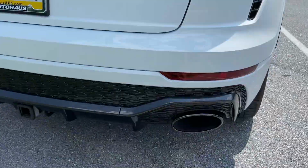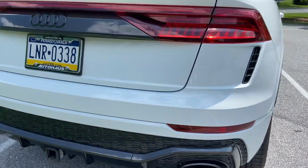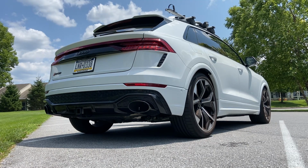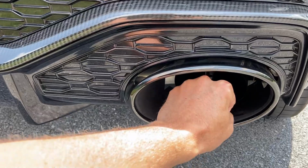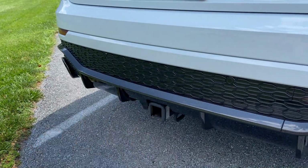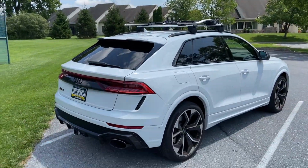which looks fantastic, and look how big these exhaust tips are. I mean, absolutely amazing. Now here is what the exhaust sounds like right here. But yeah, I mean, just look how big these are. Like, I can stick my whole fist in there. Absolutely huge. You do have the carbon fiber on the bottom lip there, and there's a nice little splitter. There's the bike hitch, because this person is definitely a fan of riding his bike. As you can see, the bike rack up top.